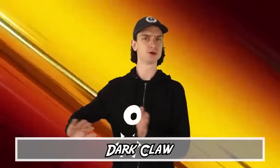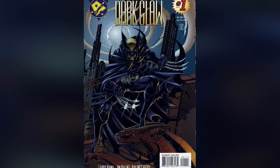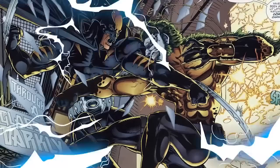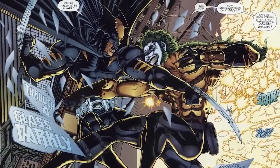Number 8, Darkclaw. Veering out of the Dark Multiverse for a hot minute, we have to talk about Darkclaw. Coming from the Amalgam universe, where DC and Marvel combined powers, literally, we get a Wolverine-Batman mix. He first appeared in Legends of the Darkclaw issue 1 back in 1996, and his origin story is a hot mess. At just age 5, Logan Wayne witnessed the death of his parents. The usual stuff, but then he was sent to live with his uncle in Alberta, Canada. Better bring a jacket. It's cold.